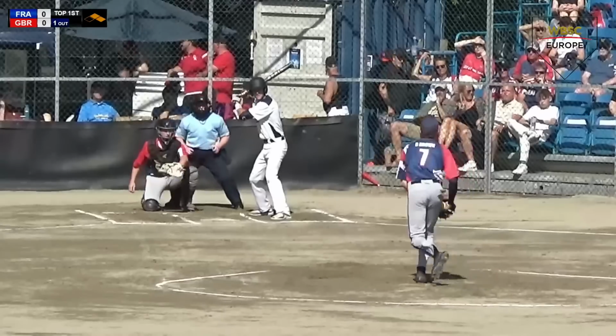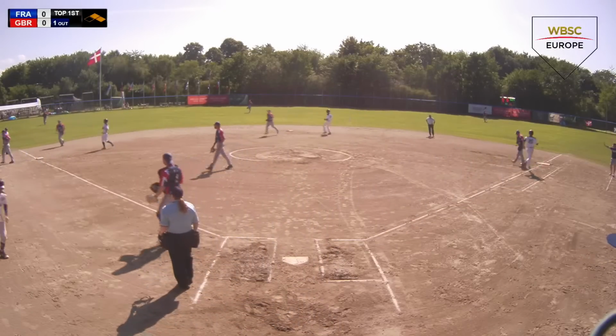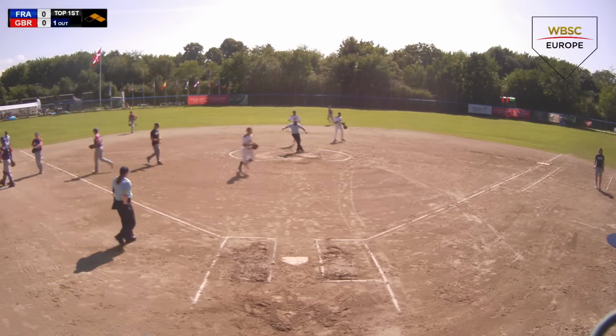Brown looking to get himself a strikeout here. And it's grounded hard to third base. Easy play. So the top of the first ends with no runs, no hits, no errors, and 2 runners left on base.